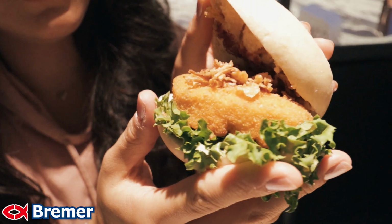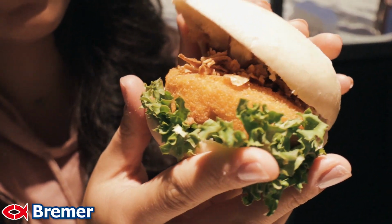I think we've only ever grabbed one of these to go, or like one of these little sandwiches to go. So I've never really tried a lot of the other things, but it's a nice little Brötchen. You got some fried onions on the top, sauce. All right, let's give it a try.